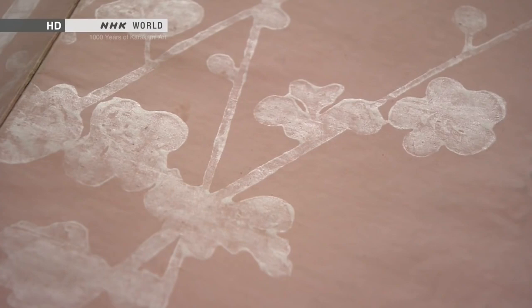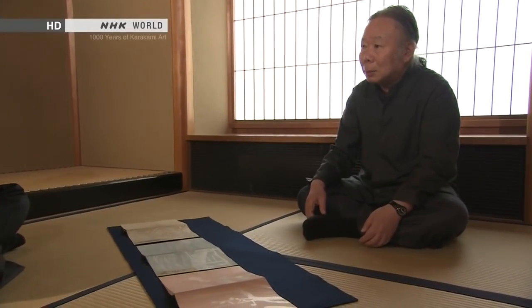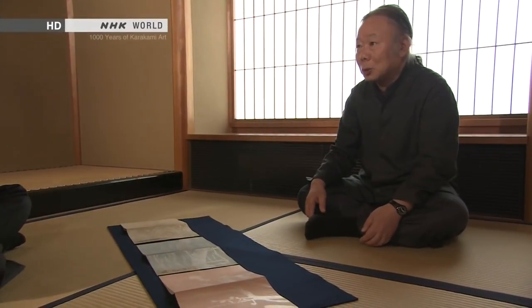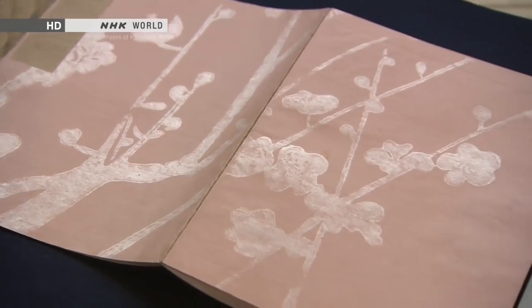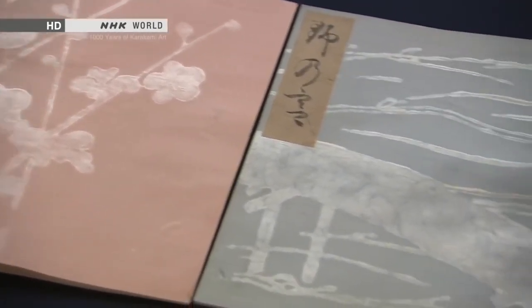This pink is lovely, and the blue is clear and pretty. They're like what we call pastel colors. I'd say they are Kyoto colors. Bright but soft, not loud. I think the word hanari would best describe these colors.